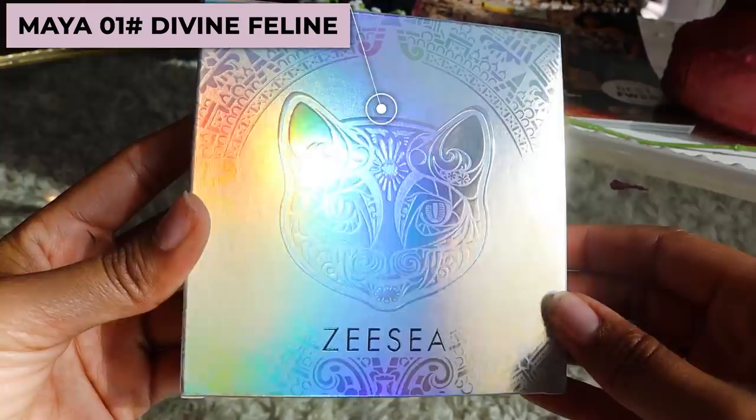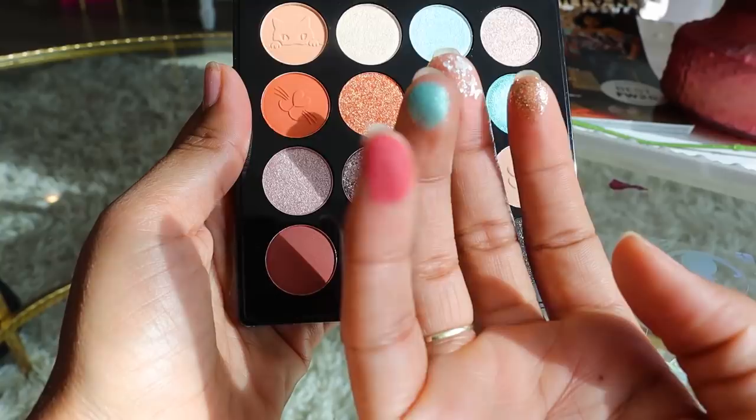We're gonna get there. Real quick, next I'm going to be using one of the colors from the Divine Feline palette, and that's also a part of the Mayan collection. I'm gonna be using this pretty shimmery color right there.